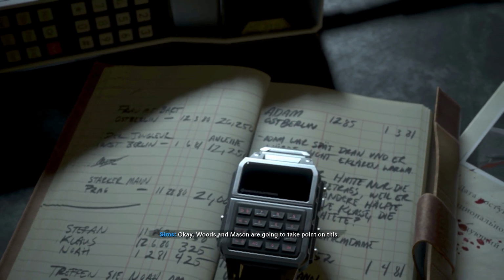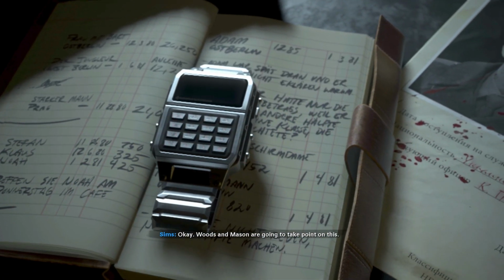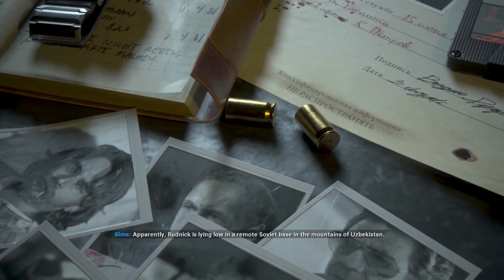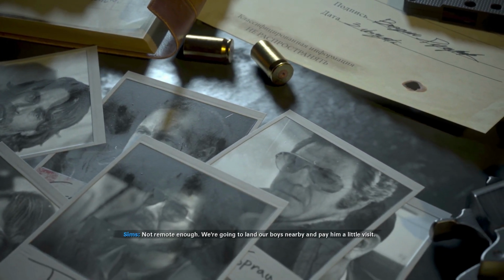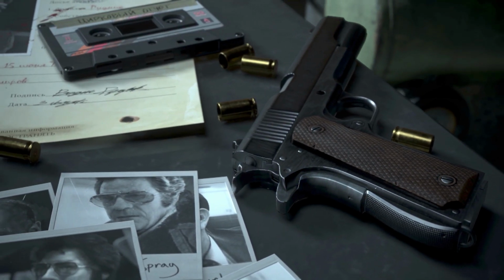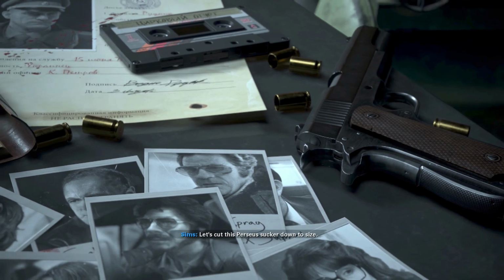Okay, Woods and Mason are gonna take point on this. Apparently, Rudnick is lying low in a remote Soviet base in the mountains of Uzbekistan. Not remote enough. We're gonna land our boys nearby and pay him a little visit. Let's cut this Perseus sucker down to size.